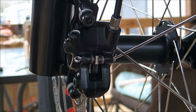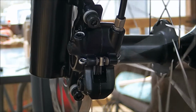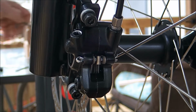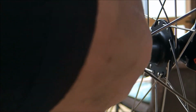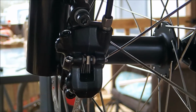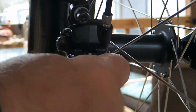Okay, if you remember, our front caliper just came loose, so we're probably going to have to do a little adjustment on that. Let's spin it and see what it does. Oh yeah, that's pretty noisy. You hear that? It's dragging on that brake disc. So we're going to take our 5mm Allen wrench and loosen those up, because all we did was snug them. We're going to get those nice and loose. We want that caliper where it'll float around a little bit. See how that's floating around there?